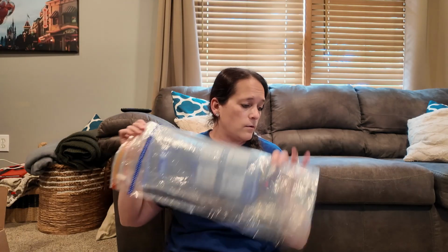We also usually take a couple of these just in case there's dirty clothes or wet clothes. Usually in the Caribbean, like bathing suits, that kind of thing. If we have to go home, at least they're a little bit more protected in giant vacuum bag Ziplocs. So these are awesome. Always recommend these.